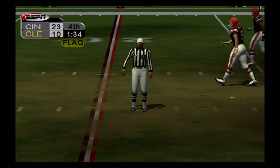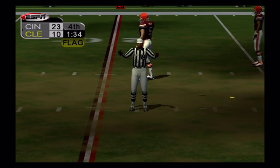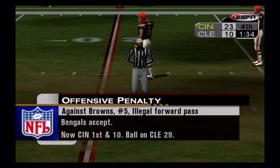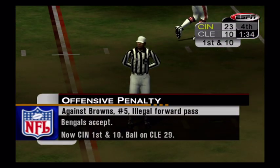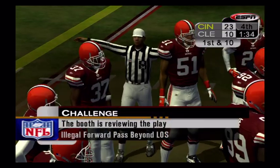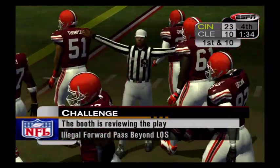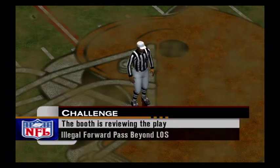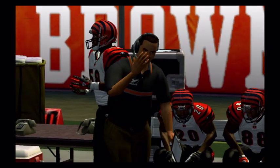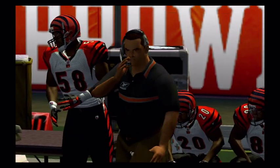Illegal forward pass, number five, offense. 5-yard penalty, lost down. Jeff Garcia was past the line of scrimmage on that play, which made the pass illegal. Whether the passer threw the ball after crossing the line of scrimmage. All right, what have you got? Okay, all right.